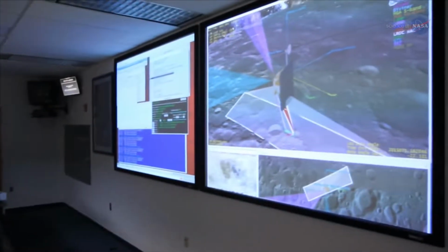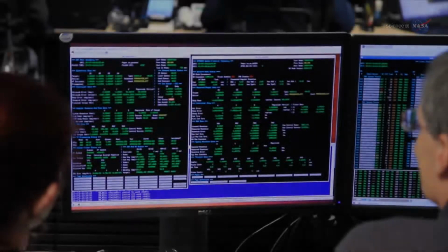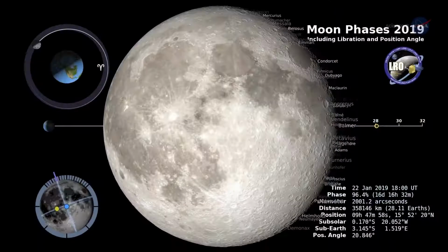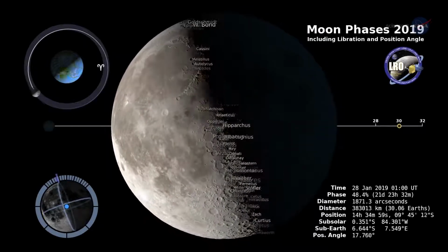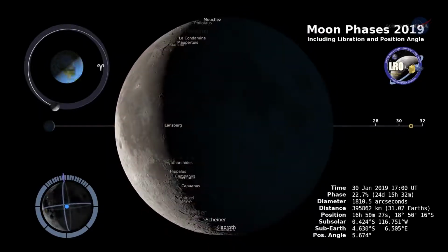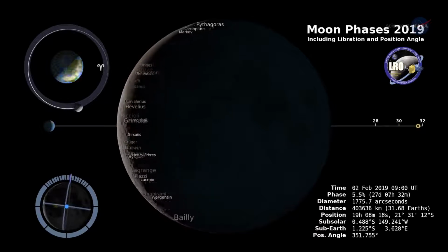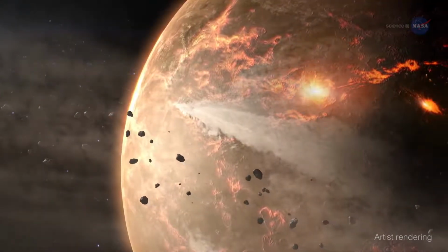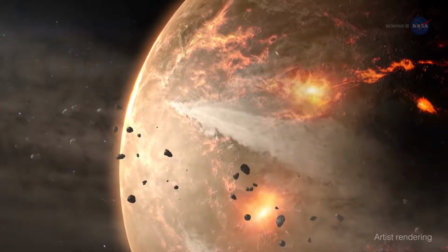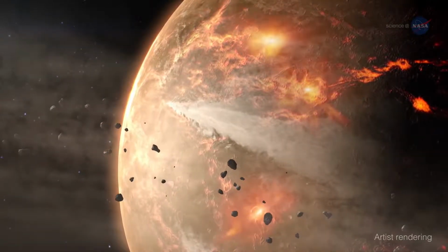For example, we are still attempting to understand how the Moon evolved to its current state. The Moon has occupied space near Earth for its entire 4.5 billion year history, keeping record of the impacts that have scarred its surface over time. This record of ancient impacts is largely erased from the Earth due to wind, water, and plate tectonics.